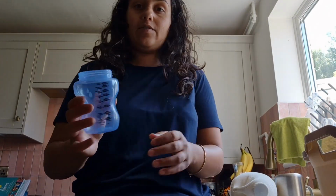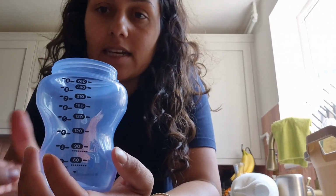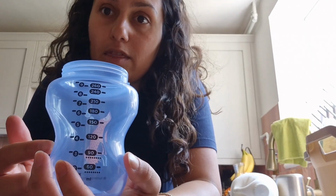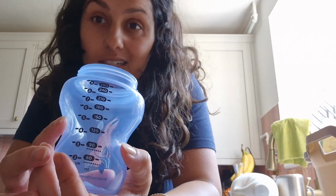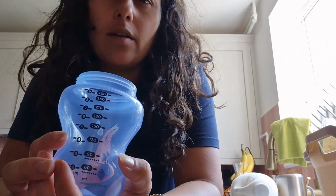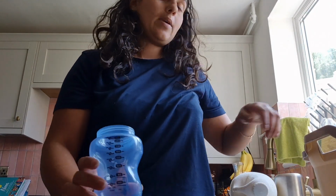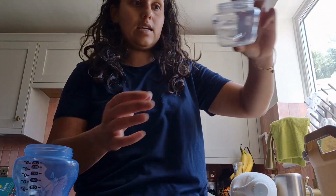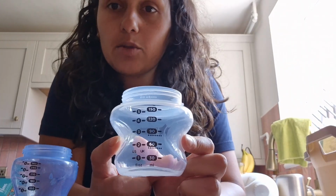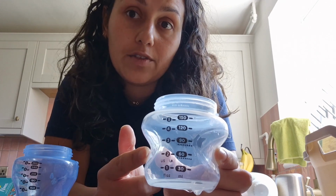So we've got 3 of these. They go up to 260ml. And the reason that's important is because this bottle can grow with them. You just have to change the teat, I guess. We haven't changed any teats yet. So we're using a 1, I think. So we have 3 of these which we use, and we also use this. So this goes up to 150. That's fine for now, but I think in a few weeks she'll be up to more than 150.